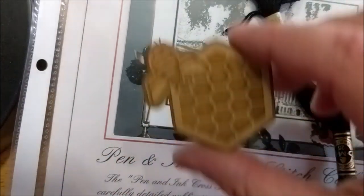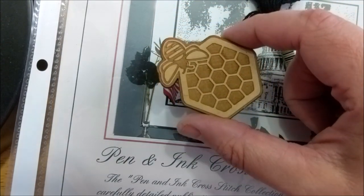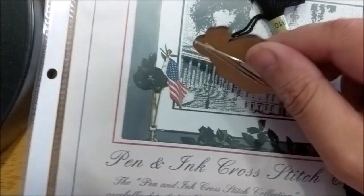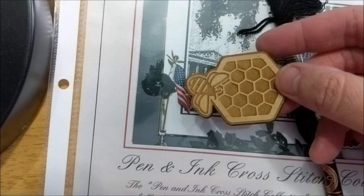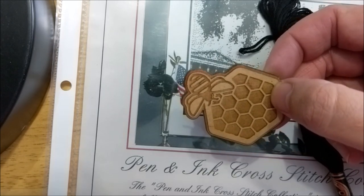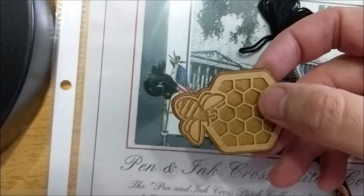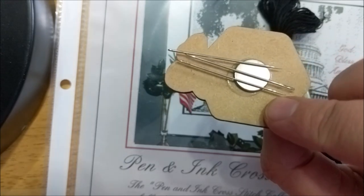Look at the little, I think one of you crazy people got this for me, or maybe it was Mark, my husband, but a little honeycomb with a little honeybee. It's a needle holder. I suddenly can't remember what these are called. They're needle bobbers. They work great for just holding on to spare needles.